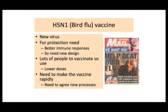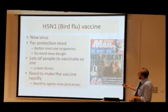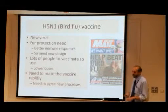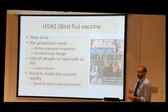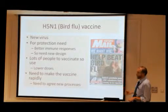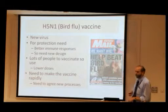We knew that it was a new virus, and we also knew that immune responses to new viruses are quite poor. And so a lot of work was done to try and design vaccines which would produce better immune responses and make it easier to protect the population if there was a pandemic with this devastating virus. But obviously in a pandemic, there's a lot of people to vaccinate. It's not just taking a small number in high-risk groups.